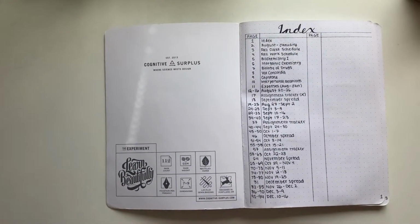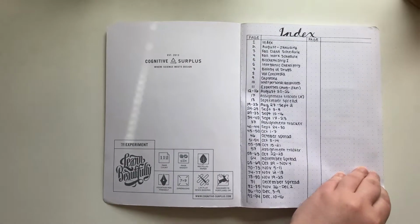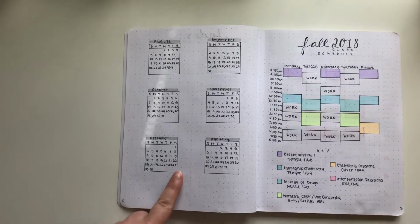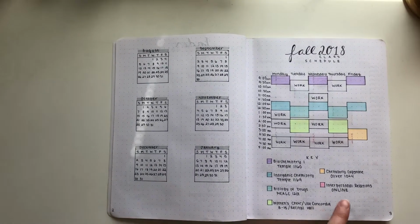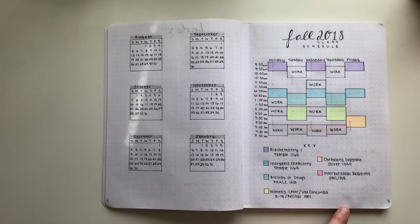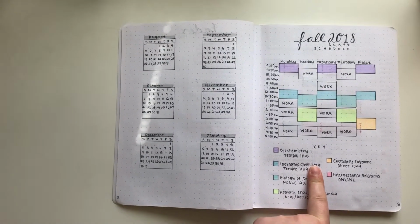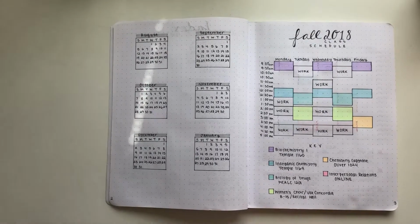First up, I have my index pages where I record what's on each page of my bullet journal. Then I have my year at a glance, just to give a nice overview. Next, I have my class schedule pages. The way I organized this was I had one side for class and one side for work. So this is the class side.